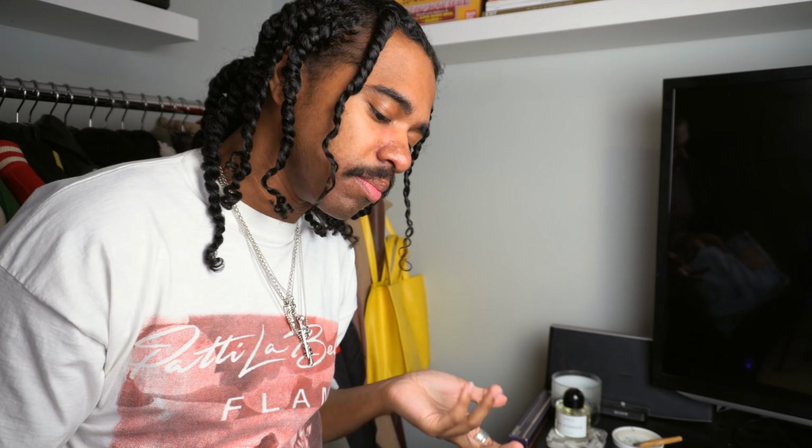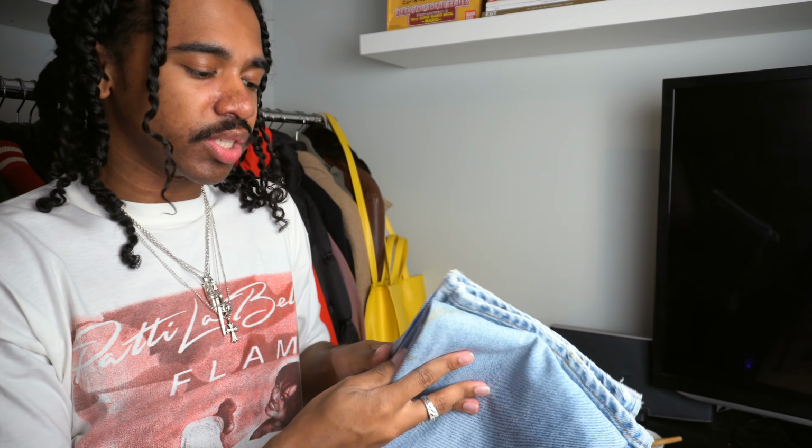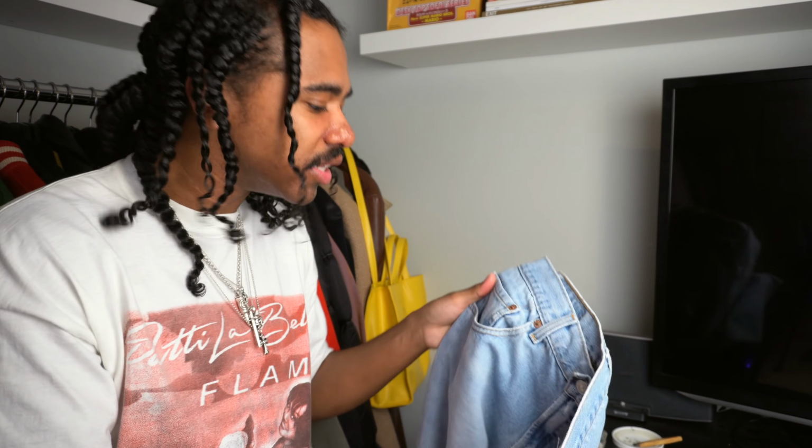Okay, now this pair right here is not technically a vintage pair of Levi's for all the purists out there, because they're not made in USA and they're not made in Canada. It's after they switched factories in 2003, I believe, from San Francisco. So that technically doesn't make them vintage Levi's. But if it was made in the early 2000s, I do feel like eventually these will be considered vintage Levi's, quote unquote.